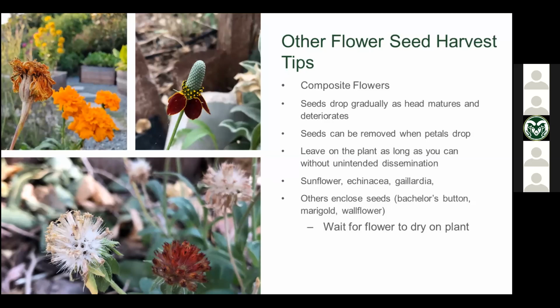This is always just kind of a game you can play: are you going to let the seeds mature longer on the plant while running the risk of wind or animals taking them away? This is a particular thing with sunflowers. How long can you keep those seeds on the plant before something eats them?